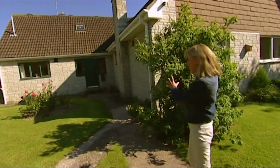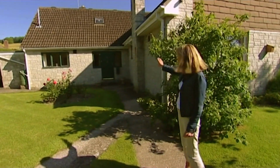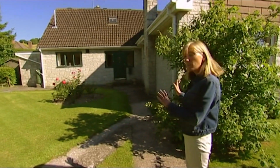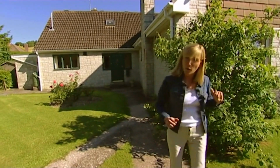So I'm coming up the front path of Preston Farmhouse, and just to get our bearings, the main house is to the side here, and directly in front of us is the annex. They actually share a front door, which is the green one ahead of us. Spot the 2 doorbells. But to make it a little bit more private, the current owner actually uses the side entrance to get into his building. So that's the way I'm going to go.